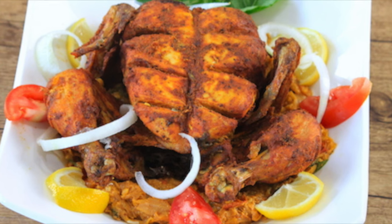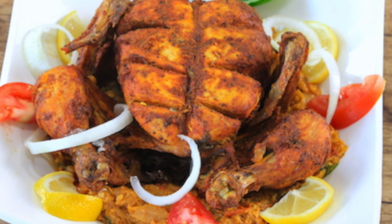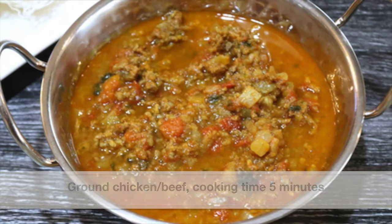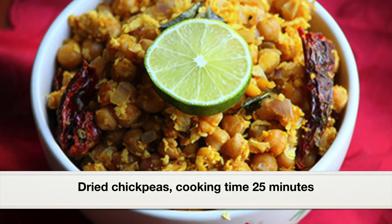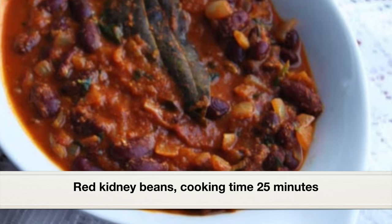If you pressure cook for a longer time, let's say 15 to 20 minutes, the meat will fall apart. Beef or lamb, bone-in or boneless, it's 25 minutes. Ground beef or ground chicken, 5 minutes pressure cooking. For cooking dried chickpeas, 25 minutes. Also dried red or white kidney beans, also 25 minutes.